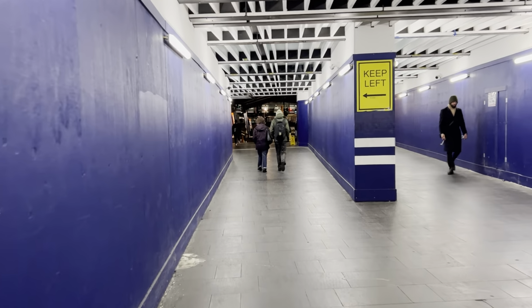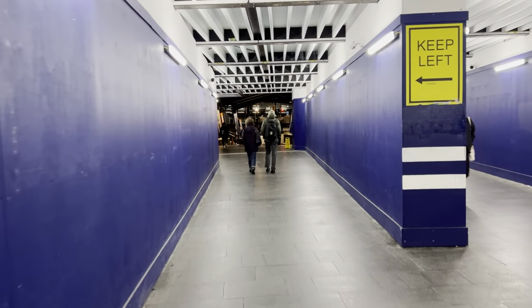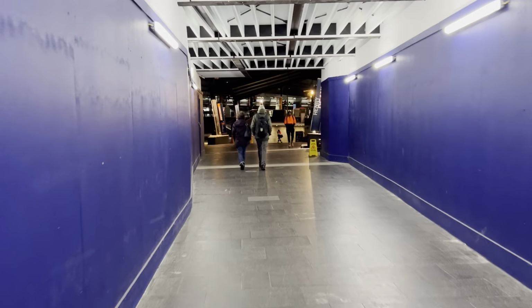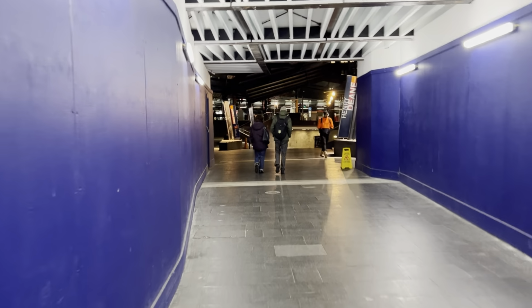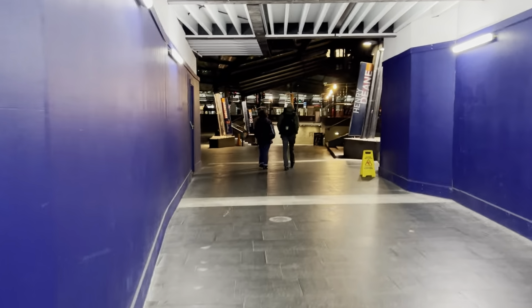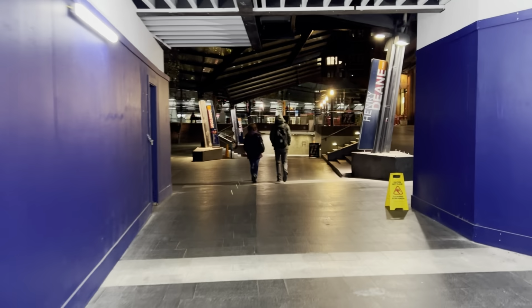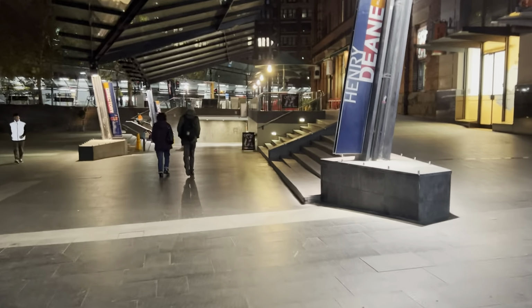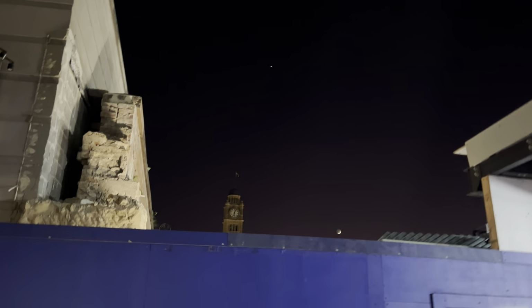Alright, keep left. Let's see if someone wants to walk through the wrong way. Ah, you beautiful people, very good. Trying to do an update a while ago and then everybody was coming in the wrong way. You can see there's absolutely nothing there. You can see the clock tower, it's all nice and purple and neat.